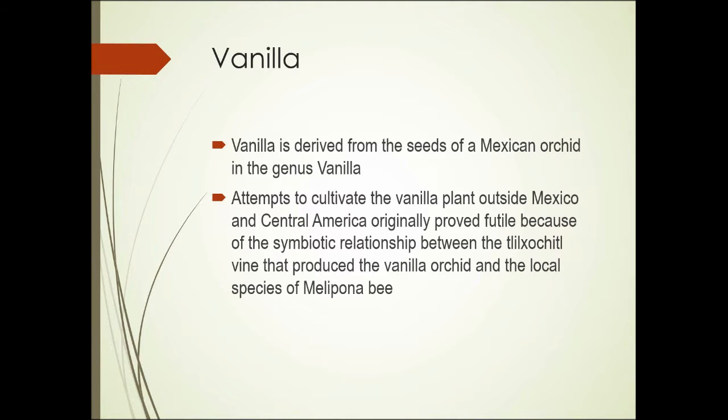Vanilla comes from the seeds of an orchid native to Mexico. The genus is Vanilla. Originally, attempts to cultivate the vanilla plant outside Mexico and Central America didn't work because the vanilla plant has a symbiotic relationship between the vine that produces the vanilla orchid and a local species of bee. And without having these three things together, the vanilla orchid plant, the vine, and the bee, vanilla couldn't be successfully propagated and raised outside of its native range. Techniques have been developed to overcome that now, and vanilla is being grown in other places.